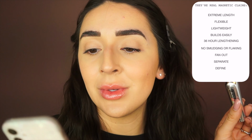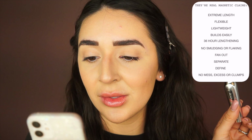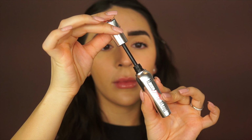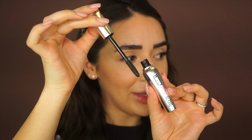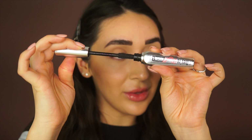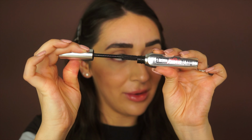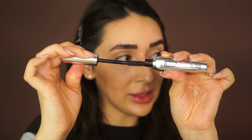We shall see. So it says a custom wiper ensures just the right amount of formula on the brush, no mess, no excess, and no clumps. So all right, that's good. They were right. The wiper did help compared to the original They're Real. So I do want to show you that this one is not very flexible at all. I'm pushing pretty hard, and it's not moving nearly as much as the other one was. It doesn't move at all.